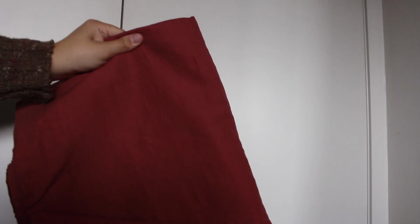This first one, to be fair, I got at a separate time. It is this reddish colour. It looks way brighter on camera than it does in real life, but I love this colour. I think it kind of suits me and I don't know what I'm gonna make.